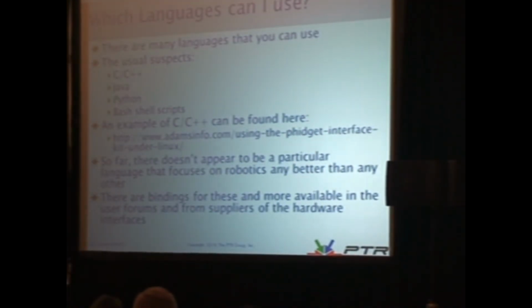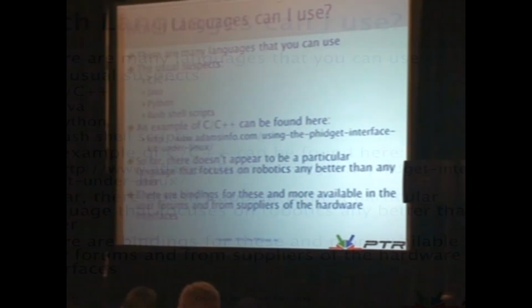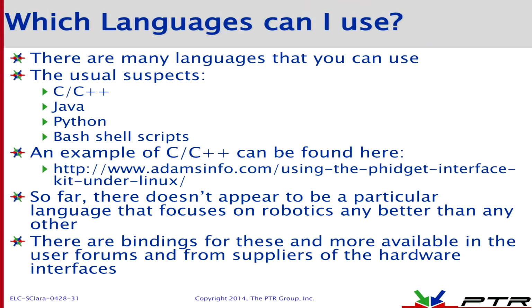Which language should you use? Well, of course, you should use C. But I know some of you are not going to do that. So, you know, Java, Python, a lot of people use Python. And it's, again, very attainable, very easy to work with. There are a lot of libraries available for Python, certainly Java as well. Some folks are actually using C# as well, although they tend to be Microsoft-centric, so I don't deal with them.